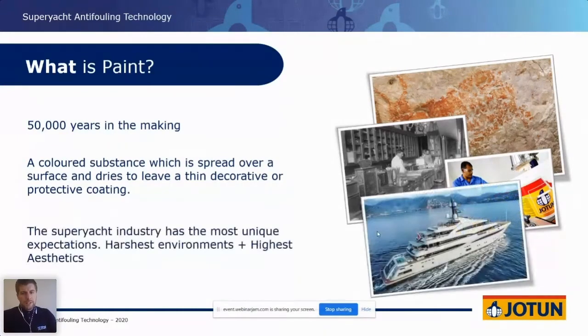And then we have the superyacht industry. With regards to paint, the superyacht industry has the most unique expectations, in that it is an asset put into the harshest environments, but it requires the highest of aesthetics. So a lot of our chemists have to have a lot of understanding of how to compose a product that's going to fit the criteria of this industry. That's probably why you don't see many manufacturers in this industry, because it is so difficult to create a product of that nature.